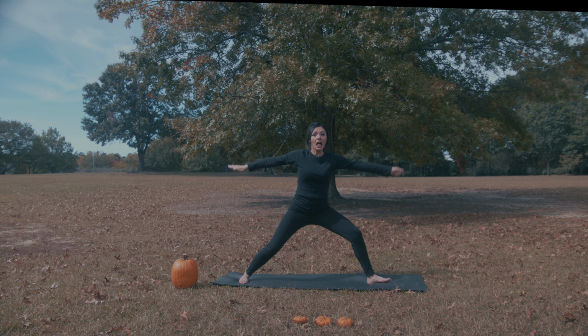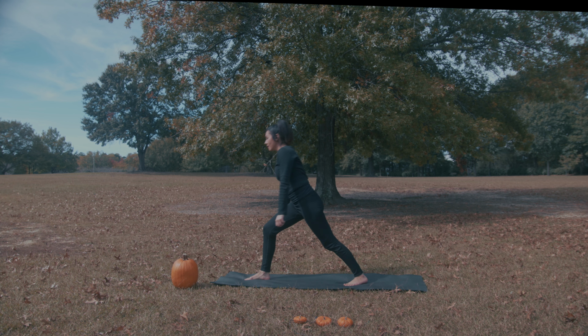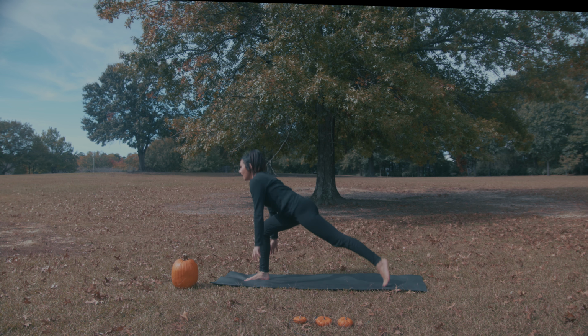And now let's make lizard pose. Bring your right leg forward, left leg back, and walk your right foot out. Lizard pose. Big breath in, big breath out. Now step your right leg back, bring your left leg forward. Lizard pose on the other side. Big breath in, big breath out. Good job, friends.